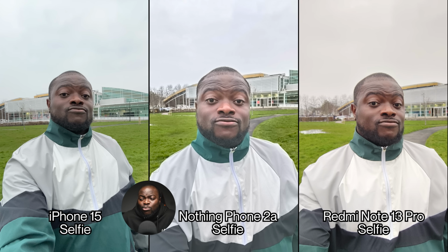In some ways, I like the look of the Redmi Note 13 Pro, but it probably does redden my skin a little bit. Whereas the Nothing Phone 2a probably strikes a good balance between the two, but it lacks that kind of contrast that gives it style. But again, that's just my personal analysis and preference.